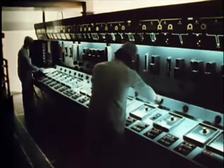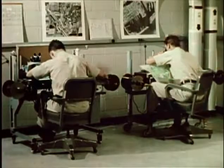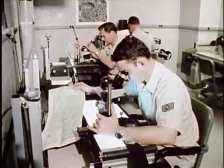The films were then rushed off for processing and analysis. Well, the photo interpreters were a brilliant bunch of young airmen, and they could look at that film and spot that something had been moved or a new facility was going up. They were great at that. And they would call their supervisors if they saw something of interest that needed to be flagged and brought to the attention of the intelligence people.